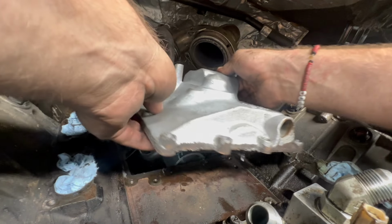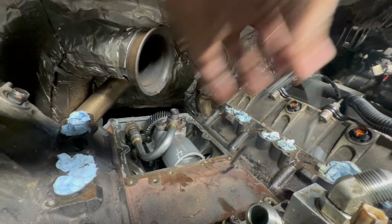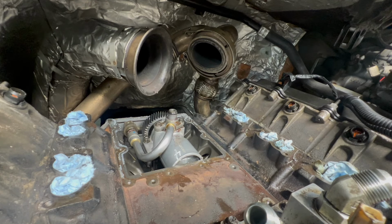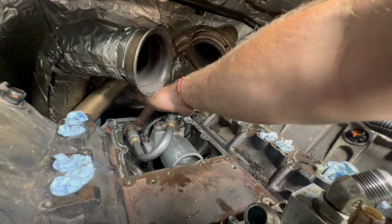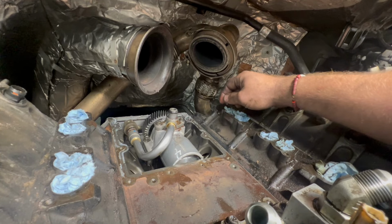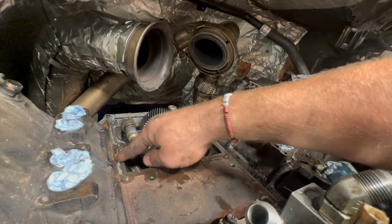What did they do wrong? What is that gooped up all on top of it? Well, we had no high pressure oil leaks when we air tested it. So I'm still thinking the same thing. Silicone back there on that. Looks like they put silicone all around the lid.